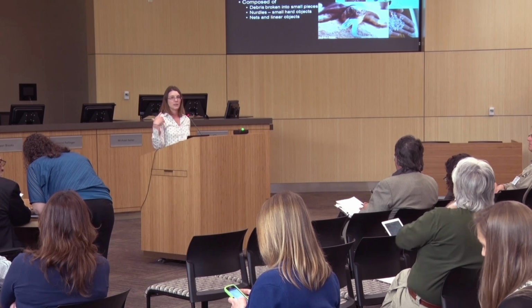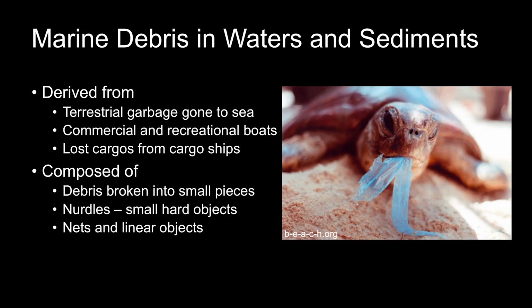And then, like I said, nets and other linear objects. And when I say linear objects, one of my colleagues from Clemson University actually looked at what happens when sea turtles are eating balloons that fall into the ocean. And the balloons weren't actually the problem. The balloons passed fairly readily through the turtles. But what happened was that nylon string attached to the balloon got caught up inside of their intestines, basically, and caused those turtles to die that way.